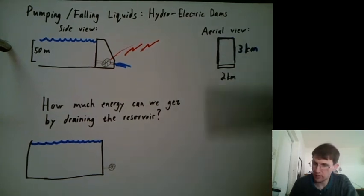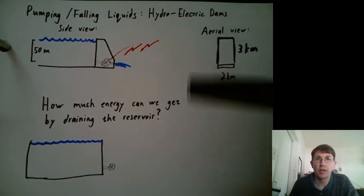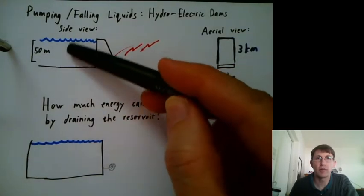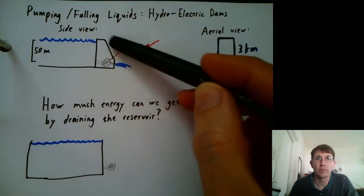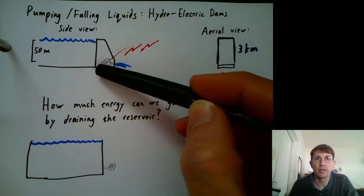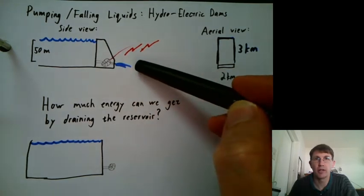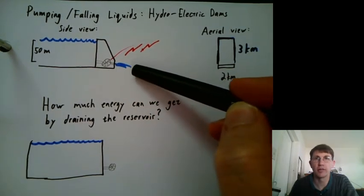Let's look at getting energy out of a hydroelectric dam. Here's the world's best drawing of a side view of a hydroelectric dam. We've got 50 meters of water. Here's the dam's concrete, and then here's the turbine, and it's generating electricity as it lets water flow out into whatever other body of water there is here.